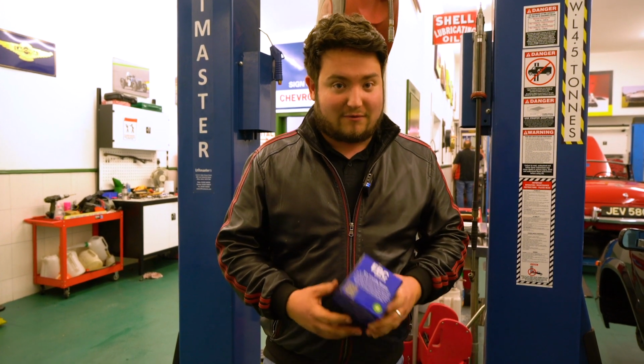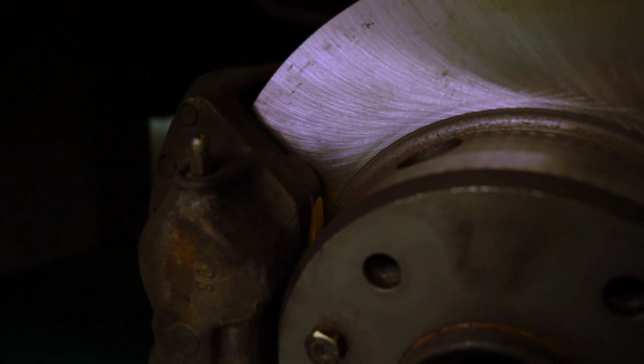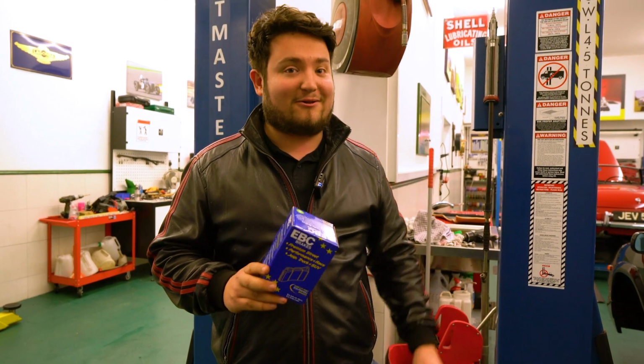So it was very stressful, but thank you to our partners at EBC for sending us some yellow stuff. Their brake pads are absolutely insane, and I'm really looking forward to actually driving this car, not with bad brakes, but with this stuff. I mean, I'm running it on the Focus, and honestly, it's absolutely mad. We're just about to give it a bleed. We've got new discs on there, and so yeah, we're looking forward to seeing what it's like.